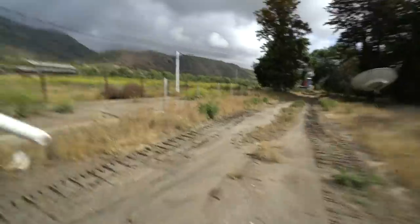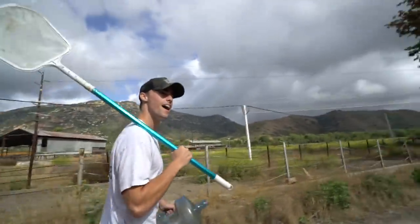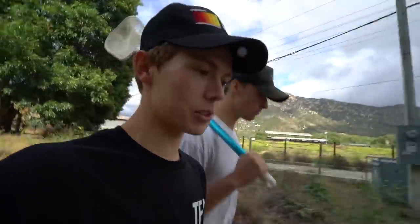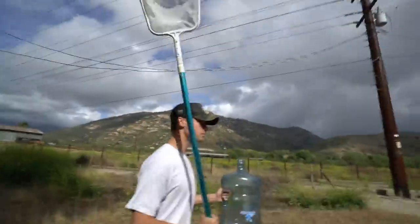All right, guys, so there was no gate. There's some tracks here now, bro. We have some liquid sunshine. If you can see, it's raining. That's so weird that it does that. I know, liquid sunshine, bro. All right, so here we are. If you guys remember, when we first came to this house, there was a pool in the backyard, and there was a bunch of tadpoles. We got a 5-gallon, we have a little net, and we're just gonna borrow some. We're just gonna borrow a couple tadpoles.